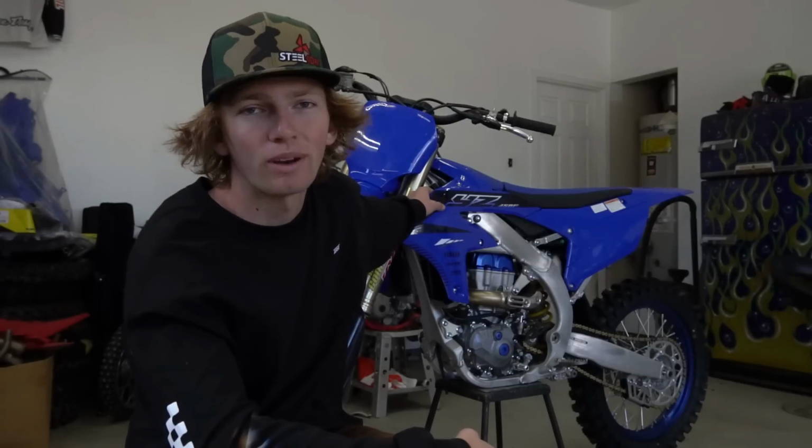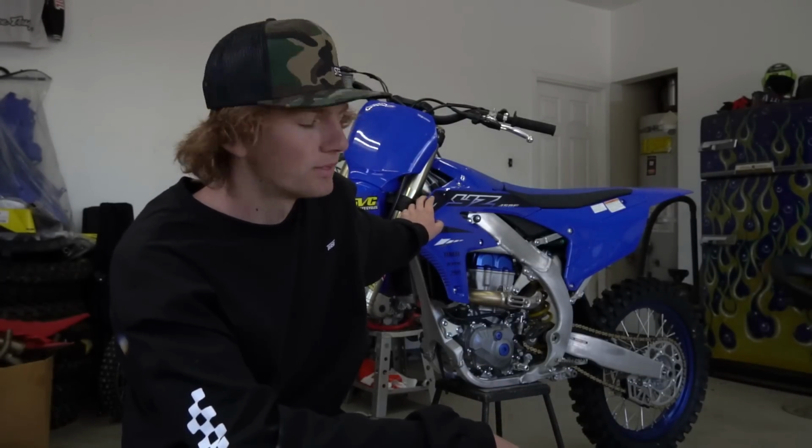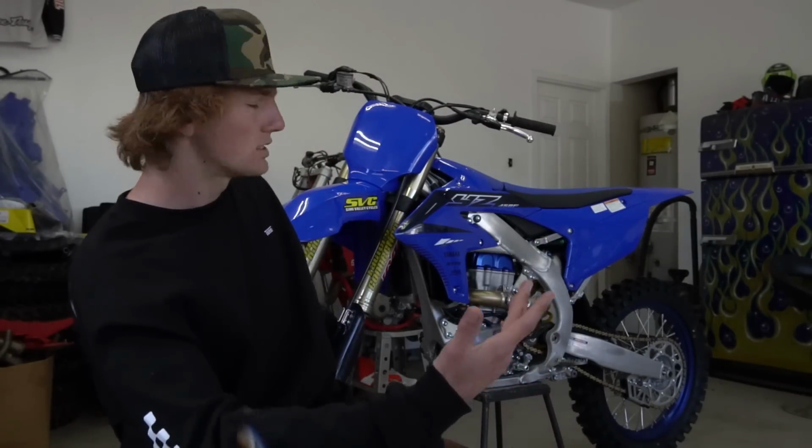Seeing Tomac and everybody ride it, I was like so pumped. I literally haven't started it. It's never even been put in gear yet. So it's literally a brand new bike. This has suspension that I got done on it, and we're gonna be selling it. Oh, I keep saying it because I don't want to sell it, but I know I have to.